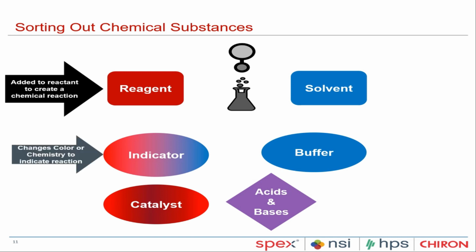Then you have the indicator. This is a reagent that is added to create a color change, something like phenolphthalein or bromocresol blue, elements of wet chemistry or classical chemistry. So you titrate your buffer or your material, your acid or your solution, you create that color change, and you then get a signal that the reaction has gone to its completion. Then you have your catalysts. Your catalysts drive or initiate a reaction without being consumed by it.